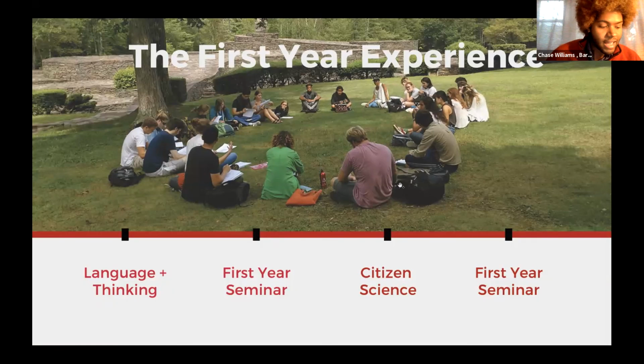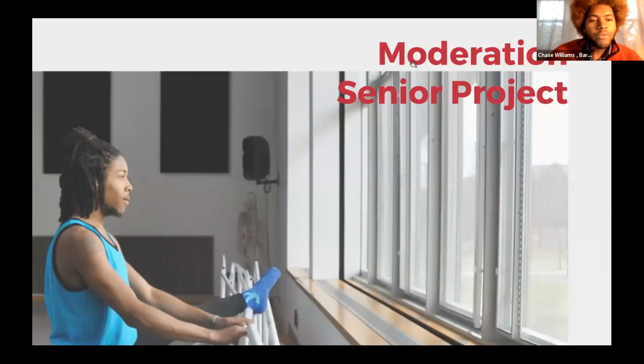From there on, you're going to continue throughout Bard and go through a process of declaring your major, which is Moderation. You'll be working with a series of different faculty and thinking about what you want to do with, say, psychology, for example, and how you're going to mold that into a specific question and research it through what's ultimately your Senior Project, a year-long thesis-like project where you're searching a question and really doing your due diligence of what it's like to be an academic, answering that question for the entire year.